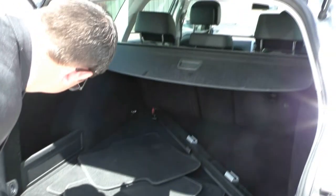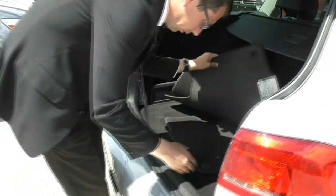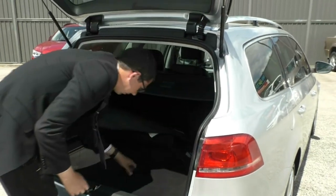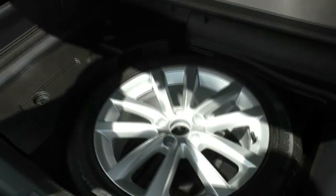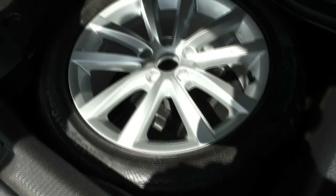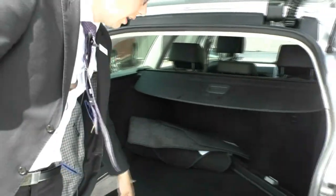As for marks inside the boot, there's very minimal, which I can see, which is very good for a car of this age. Presents quite well. I'll just move the mats out of the way, lift up the handle. Under here we do have a full-size alloy spare wheel, and you can still see the lines on the tread, so it's never been fitted to the car, and your tools are also kept in under here as well. I'll point out this does have quite a nice reinforced bottom floorboarding as well.